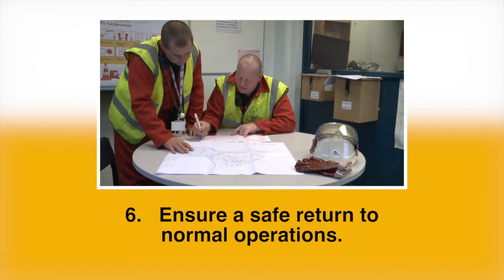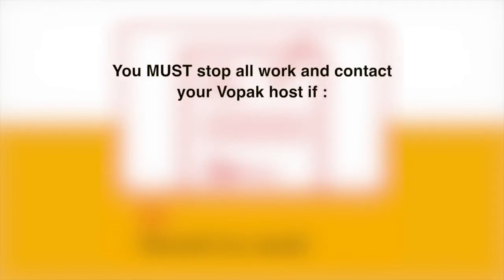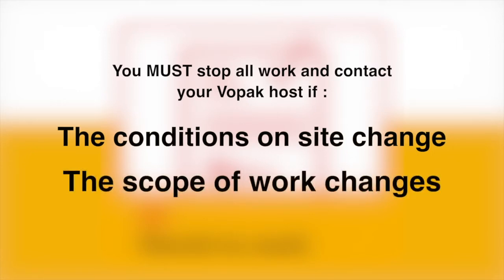normal operations. You will require further training on the permit to work system if you are going to be the permit acceptor or performer. You must stop all work and contact your Vopak host if the conditions on site change, the scope of work changes.